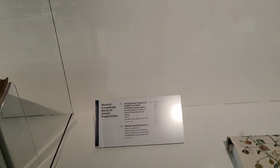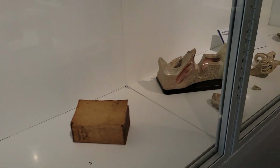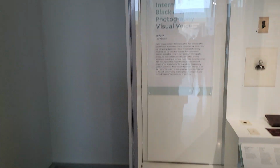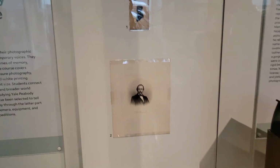All right, so now I'm in a room of just like weird artifacts. Very weird. Some very weird, sketchy items, man. He probably was a slave owner. I wouldn't be surprised.